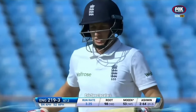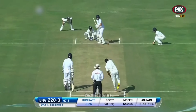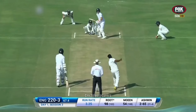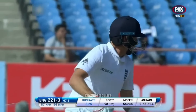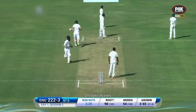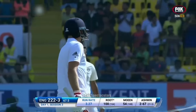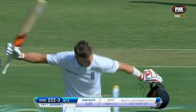A good use of the feet there. The field is deep, so they stay down. Much pressure on Root to get those ones. Picks up that area. He's going to get 2 here. And that's his 100. He's got 2 runs. 11th test match 100 for Joe Root. 3rd versus India. 1st 100 in Asia for him. And 3rd away from home.